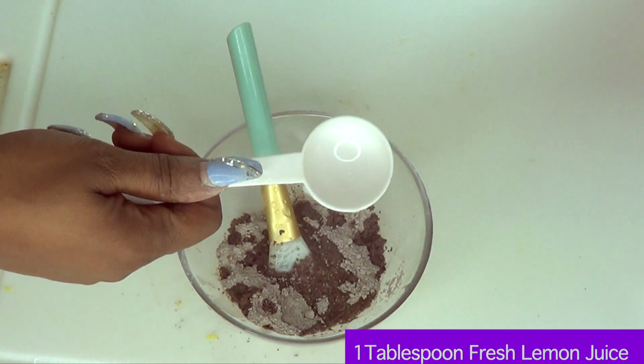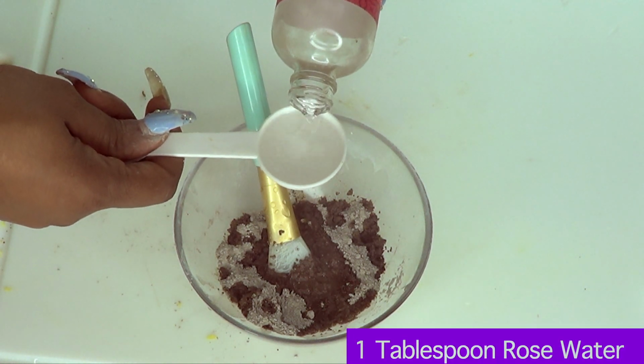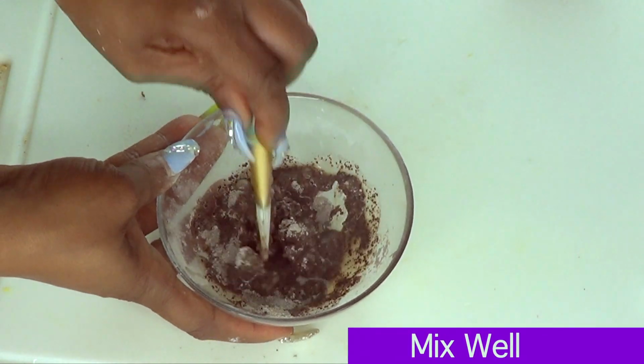And next we're going to reach for the rose water. And to begin, we are using 1 tablespoon of rose water. Pour that in, and then we are going to blend well.